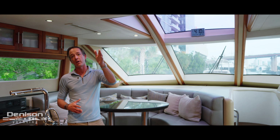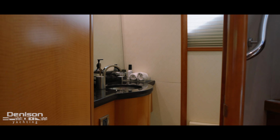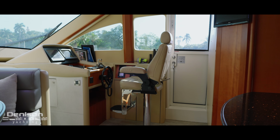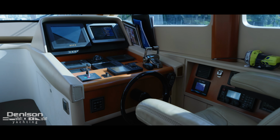Behind me over here, you've got your stairs up to the bridge. You've got a really nice day head. Got a full helm, all the instrumentation you find up top, but this is an easier place when things get rougher or nastier outside. Pretty ergonomic setup, and you're not using this anywhere near as often as you're up top.